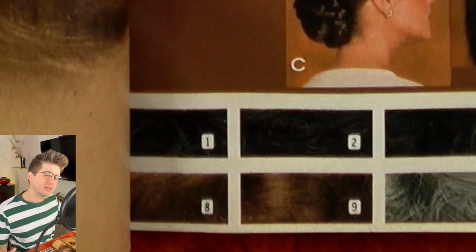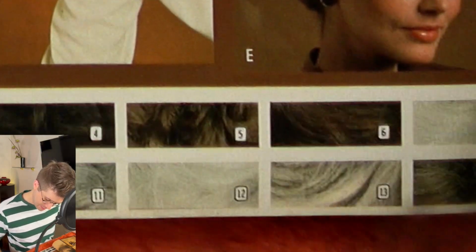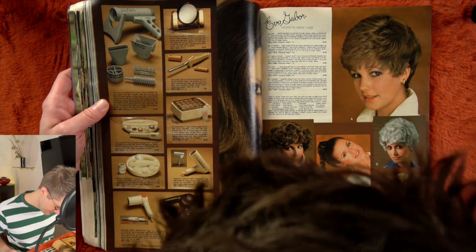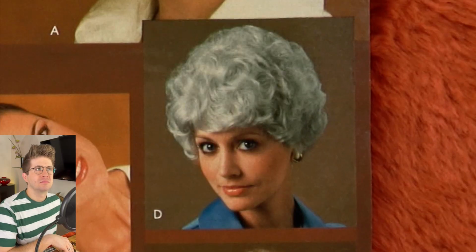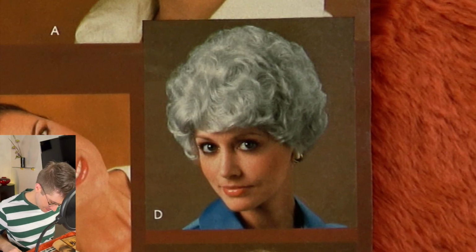Quite dark, really. Nothing gets very blonde. I'm a little surprised that they don't have more blonde options for blondes. What do you think about these wigs? They look real to you? This looks like a Halloween hallway, right? Like a Spirit Halloween granny wig.